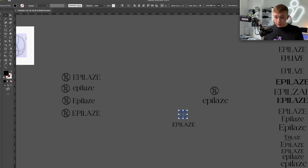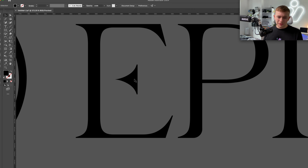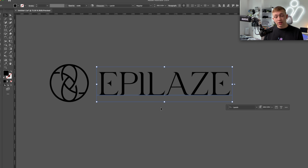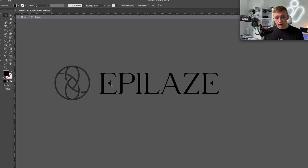I do like the look of this one though. At first glance, I think this one's really standing out to me as the winner. I'm not a fan of these, but we can always edit that. If we wanted to manipulate this text, all we need to do is press Command-Shift-O, which will create the outlines. And then if we double click on this section here, we can now completely edit it.